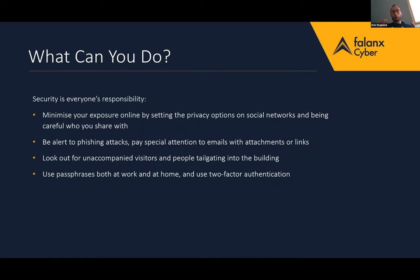And in terms of passwords, make sure you are using those nice long sentences I talked about, combined with two-factor authentication and checking that HIBP website that I talked about as well.